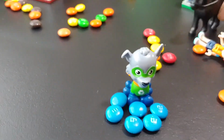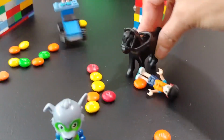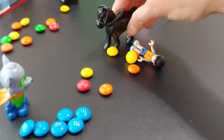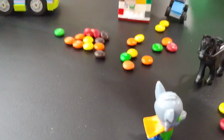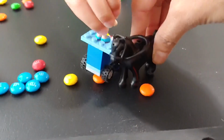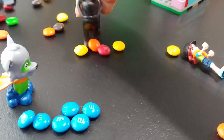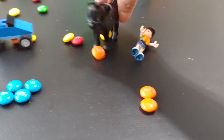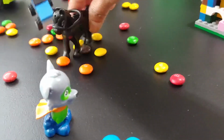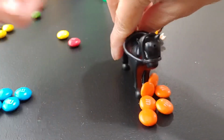Now it's Georgie's turn. Let's go find. Georgie loves carrots. So we're going to go find all the orange ones for Georgie because carrots look orange, right Georgie? Okay. One. Two. There's more. Three. Four. There. Five. There's more. Six. Yay!